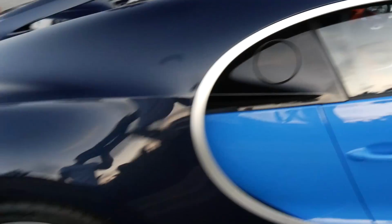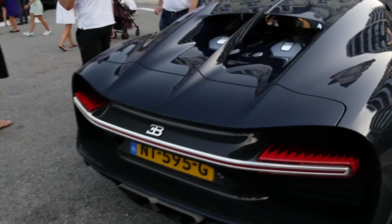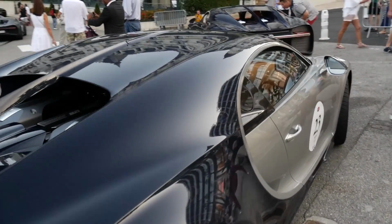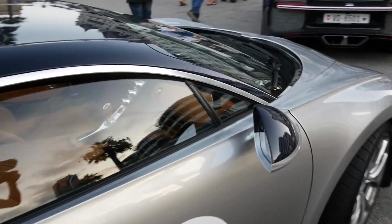Chrome wheels, orange calipers to match the orange leather interior. Very, very cool spec, and like I said, a car which I've seen before. Another one here from the Netherlands. This one I think is part of a pretty famous Bugatti collection. I think there's like 4 or 5 Bugattis in the owner's collection.